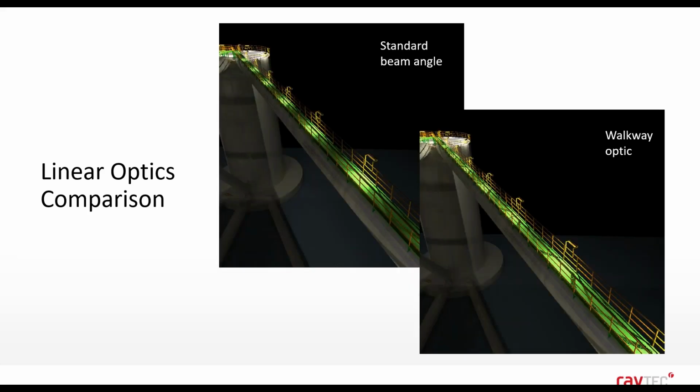And this slide just reinforces that flexibility. This time is handrail lighting, and handrail lighting applications can be notoriously difficult to achieve good results when using linear fittings. Much like the corridor example previously, we can see on the image to the right that we're getting a much better uniformity of light using those dedicated optics.